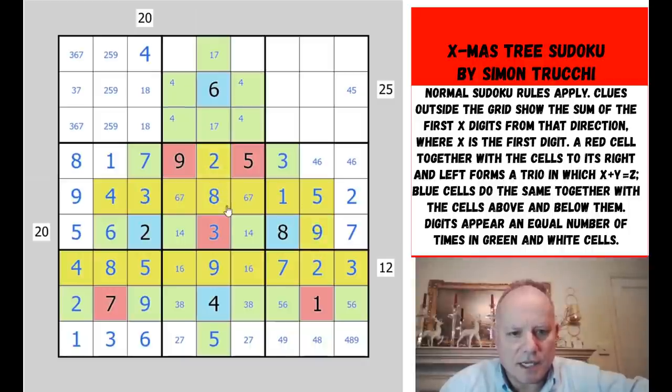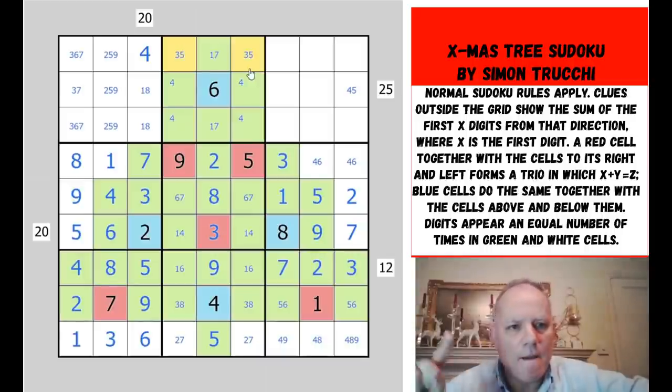4, 3, 6, 8, 7, 1, 5, 9, 2. That's two sets done. Then 2, 9, 3, 8, 5, 6, 1, 4, 7. And we've got 3, 5, and 6 in green that are not on green in this box, so that is a 3, 5 pair. Ha! Oh, in fact, we know which way around they go because of the 5 below. So there we go. That's not 5 and that's not 3.